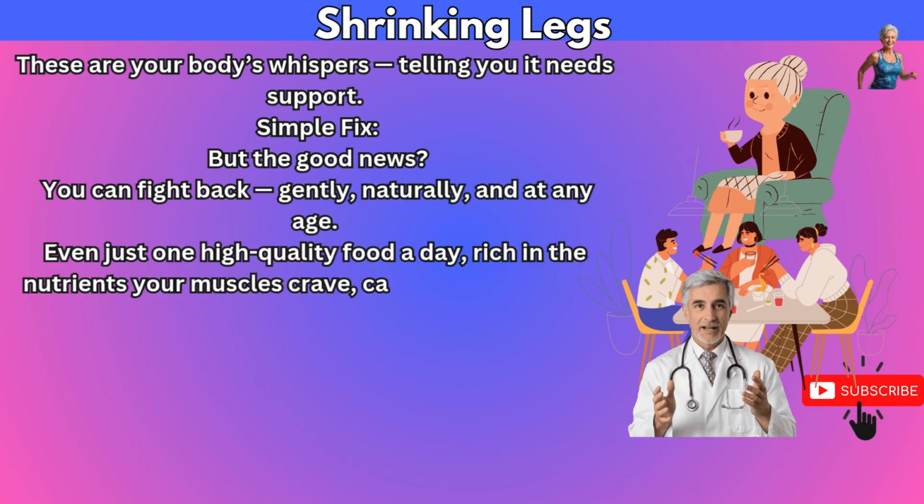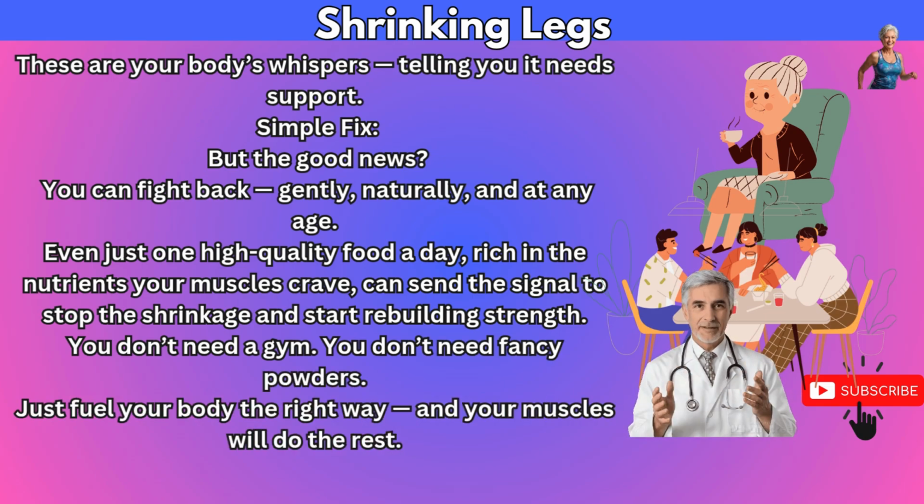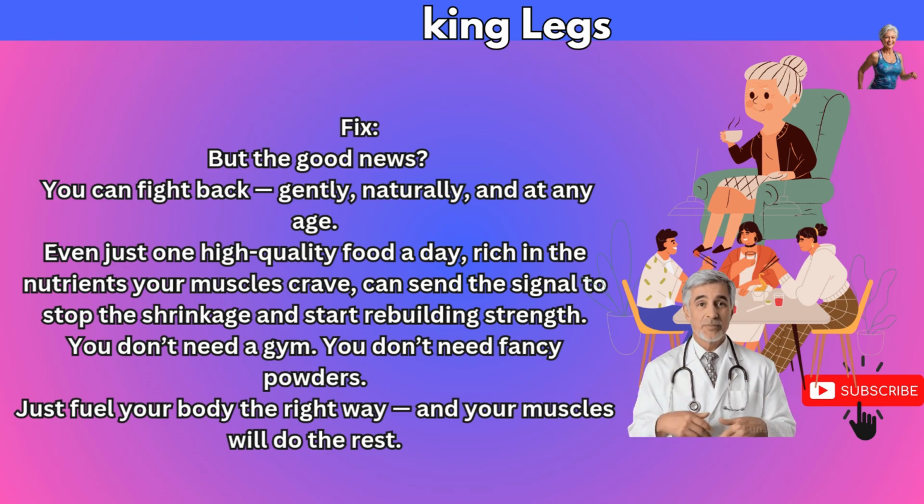But the good news? You can fight back gently, naturally, and at any age. Even just one high-quality food a day, rich in the nutrients your muscles crave, can send a signal to stop the shrinkage and start rebuilding strength. You don't need a gym. You don't need fancy powders. Just fuel your body the right way, and your muscles will do the rest.